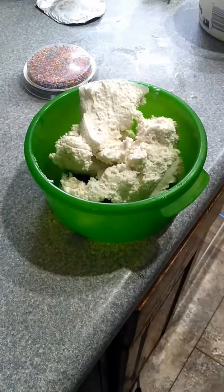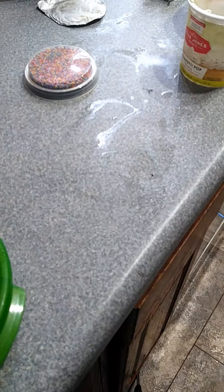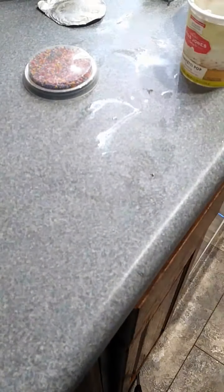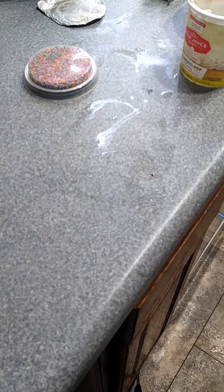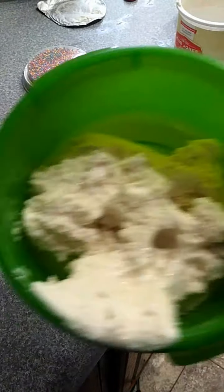All right, let's put it in here. See what we got. Let me use the microwave. I'm sure it'd probably be better if I used the oven. Do it for about 30 seconds. See what happens.